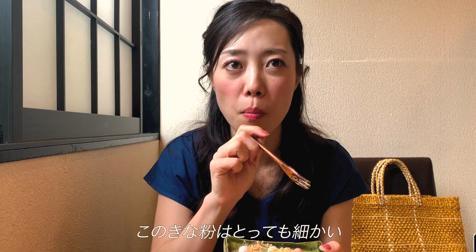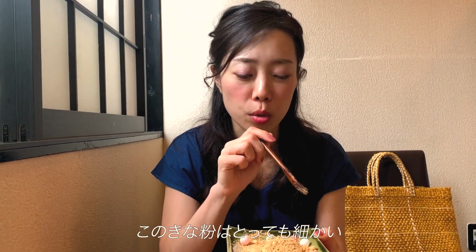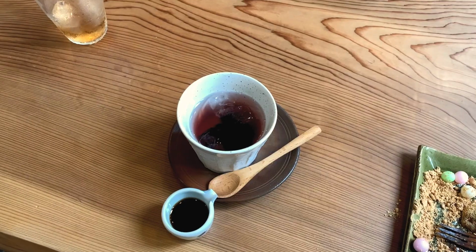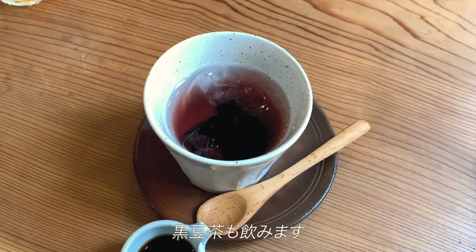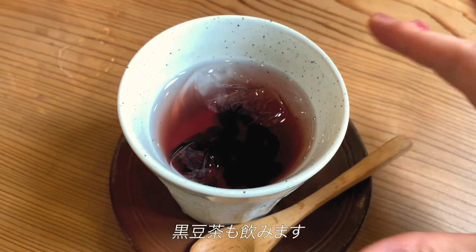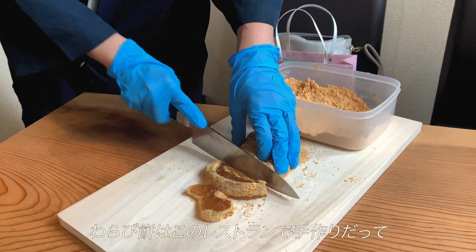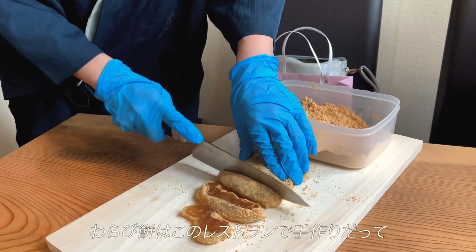This Kinako has a very fine texture. It goes very well with the Wadabi Mochi. Well, I can't stop talking when it comes to Kinako. I apologize. I am having a black bean tea as well. You can eat the beans that are inside. It lifts me up. All this Wadabi Mochi is homemade in this restaurant.